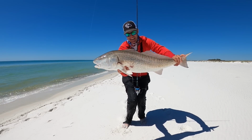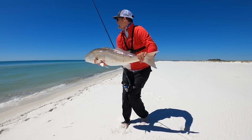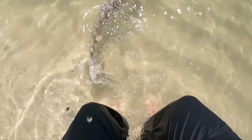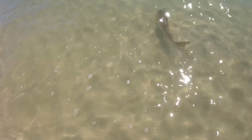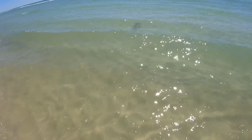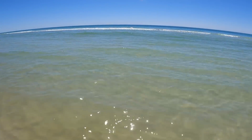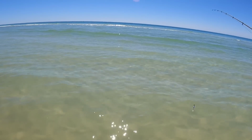Oh my gosh, that is freaking sweet, dude. How cool is that? Let's get her back in the water. There you go. See ya, buddy. What a fish. Well, folks, that made the day worth it. And we're gonna venture right back on out here and see if we can hook us another one.